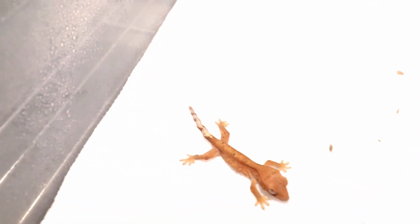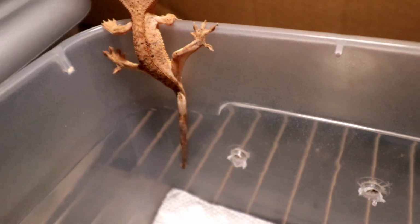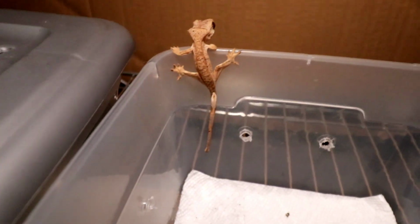Not sure why that did happen and took place. This is the first time I've actually had a crested gecko with a kinked tail like this, but nonetheless, an amazing little tiger Dalmatian once again. Woo! If you guys are looking for a cluster of spots, just take a look at that guy right there. Look at all those spots right down the back. This guy is turning into absolutely something amazing.